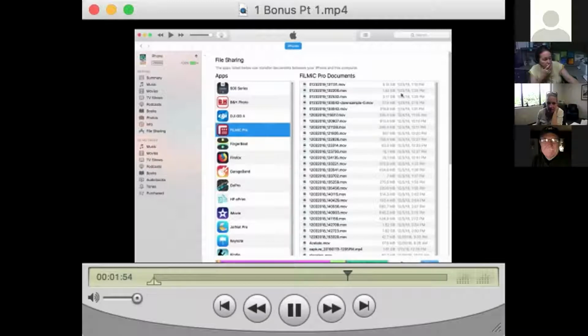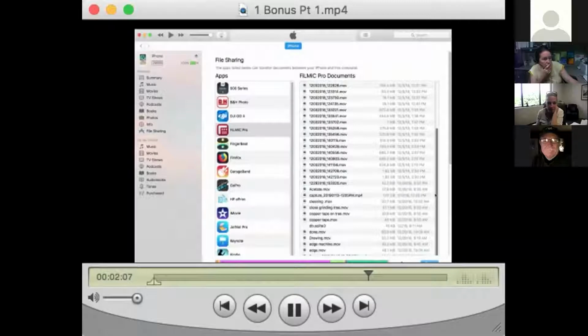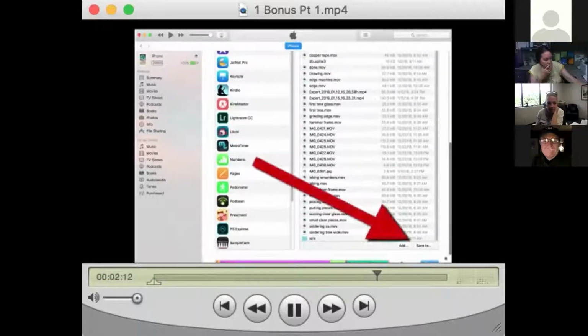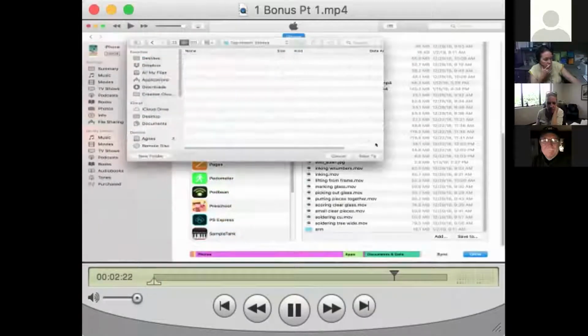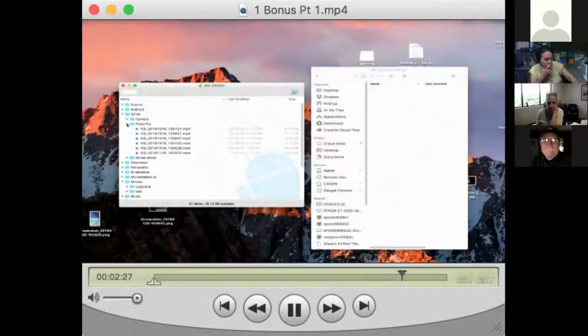I know I want everything I shot on the 23rd, so I click on the first one, hold the Shift key, and click on the last one from that day. Now this next step is a little tricky because they've kind of hidden the Save To button. It's way down here at the bottom of every file on Filmic Pro. So click Save To and locate where you want to copy it to. We have external drives, and that's where I'll make a new folder and copy it in. The process on an Android is very similar. Just know that if you plan to edit on a Mac, you'll need to download the free Android file transfer app.